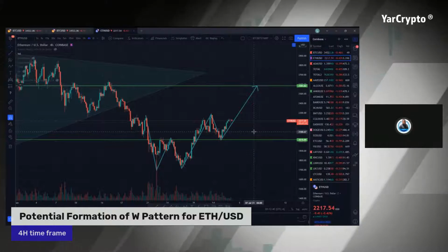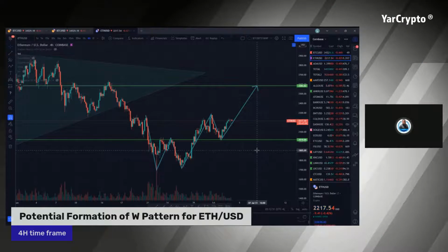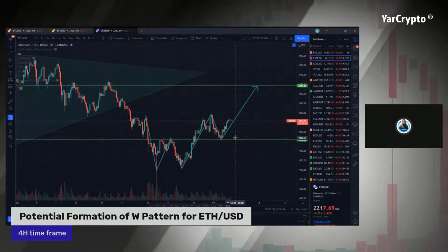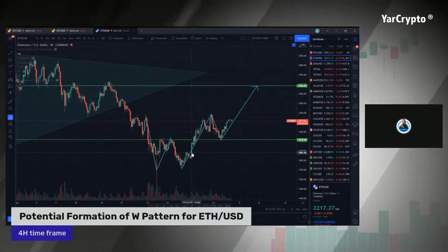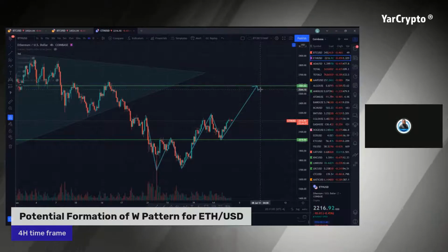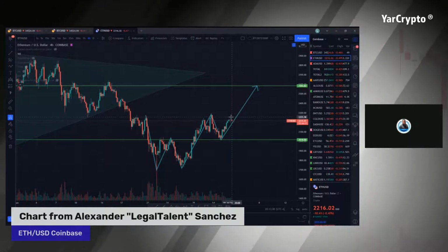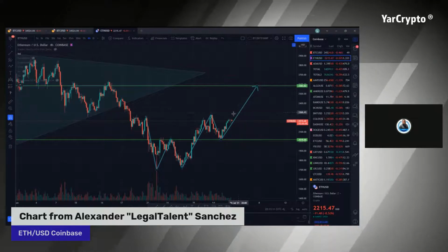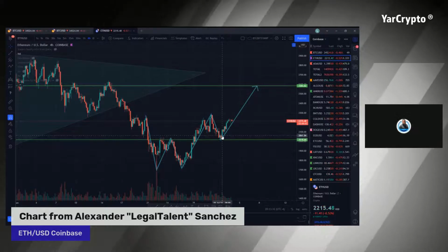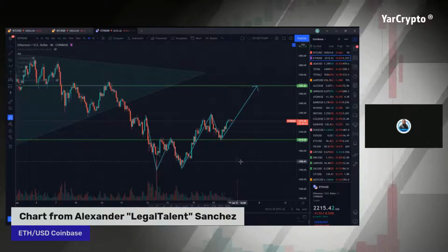Now, where would I look to before this is invalidated? I would say we still have this particular zone here. As long as we don't break this low, I would argue that this pattern is still in play and there's a potential we will hit those targets. But that's something to look out for. I wouldn't get into a long position now, being that we're in the middle of support and resistance at the moment. The move would have been from the retest of the W. So yeah, that's something to keep into account.